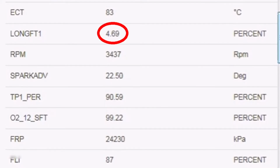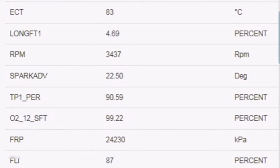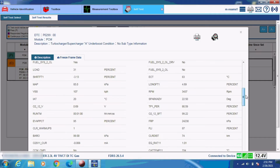Long fuel trim is 4.69, that's perfectly normal. Engine RPM is a touch over 3,400, nothing crazy there, but probably either accelerating or downshifting. But they're not accelerating very hard if it's only showing a 31% load. Throttle position was at 90%, and that one kind of flags an issue to me because 90% is a huge amount of throttle for only a 31% load on the vehicle, or calculated load.